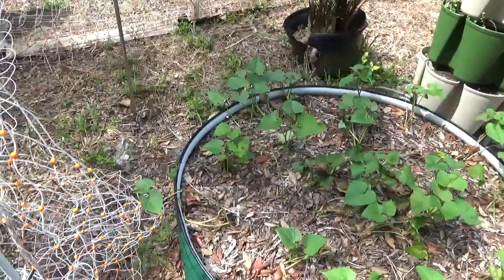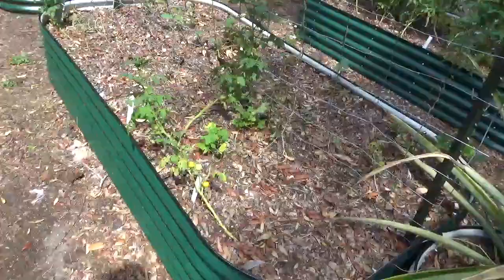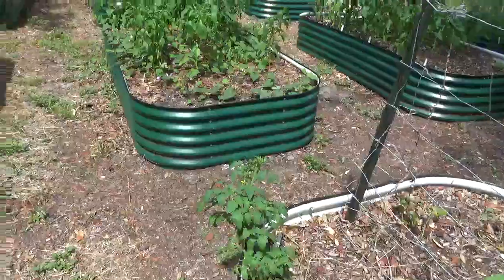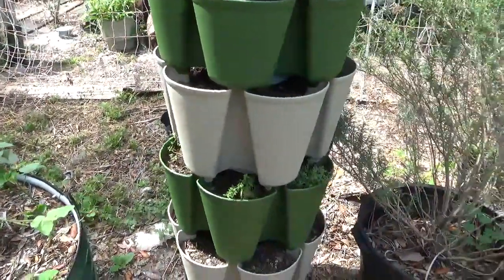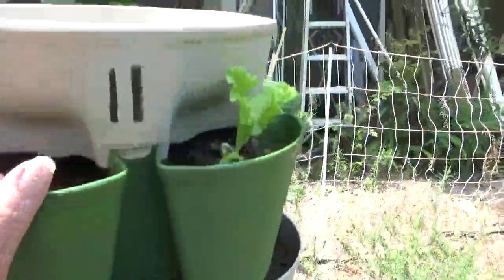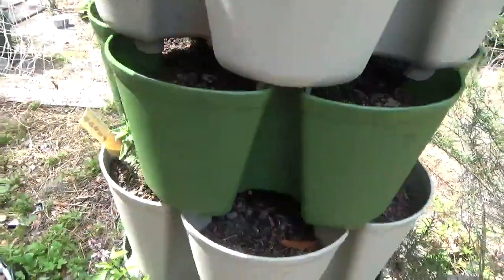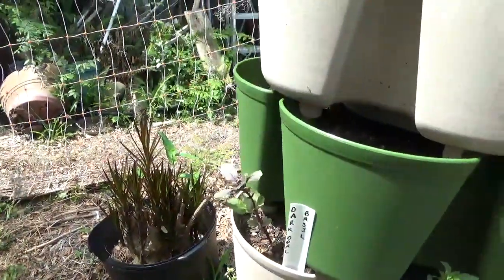My sweet potato slips are bouncing back pretty good. Got more tomatoes in here. These are Praxis cherries. In my herb tower, haven't planted many herbs. I do have some thyme planted in here. Got one volunteer lettuce that's somehow alive. Couple of weeds. And over around this side is the basil. I got 2 Thai basils and 1 dark opal basil.